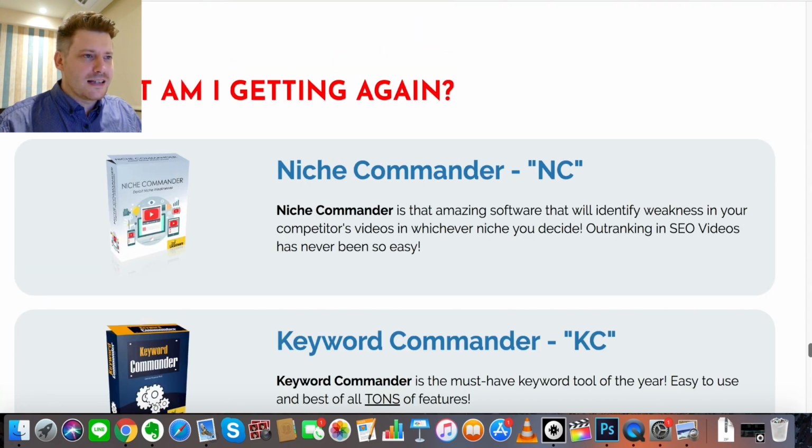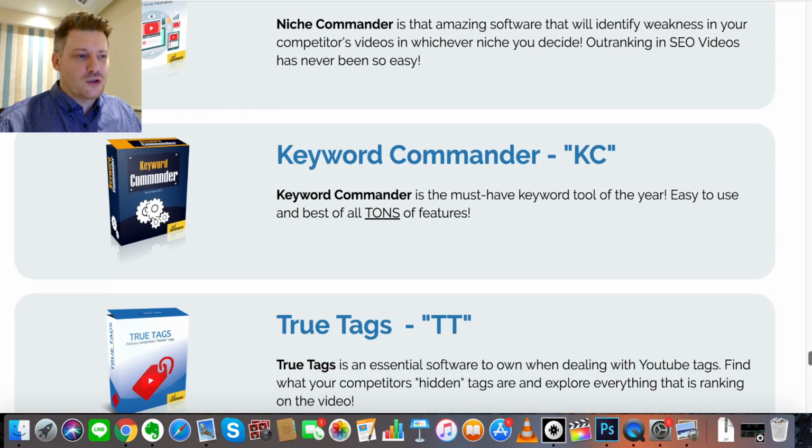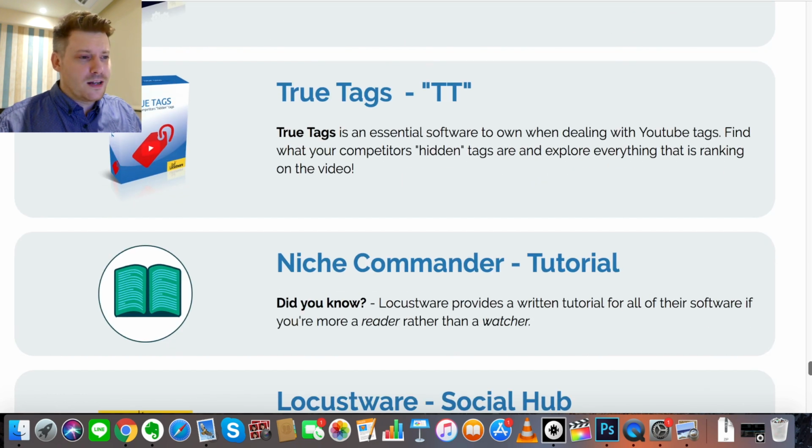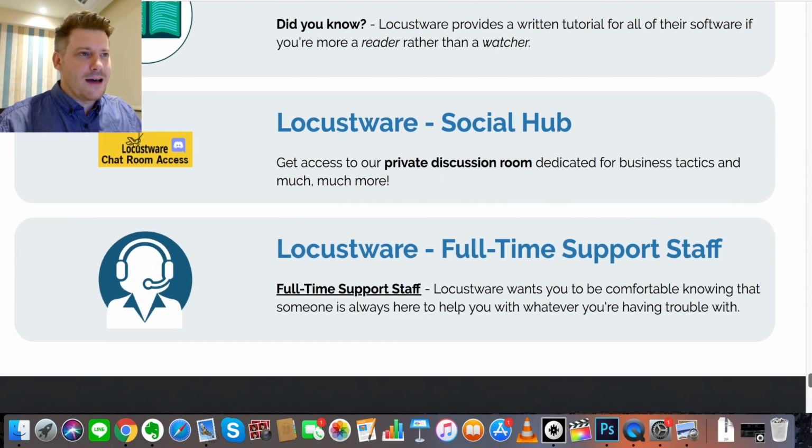Just quickly, I'll show you exactly what you get. It says on this front page, you're getting Niche Commander, Keyword Commander, True Tags, Niche Commander Tutorial, Locustware Social Hub, and Locustware full-time support staff. So really just a ton of value when you take into consideration everything you're getting here for that $27 price point, and those bonuses that I've thrown in.